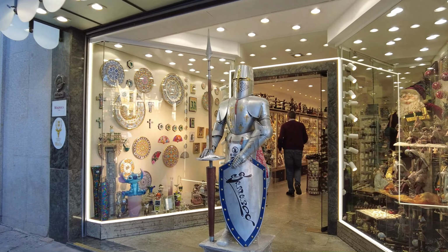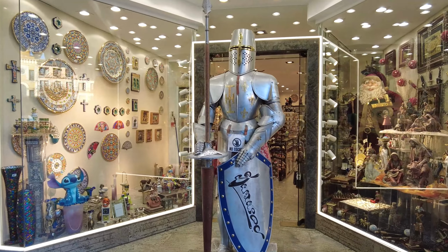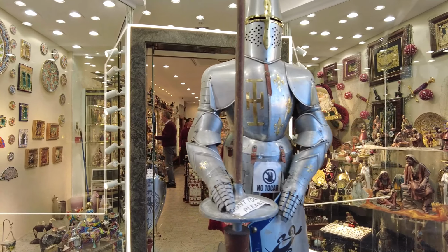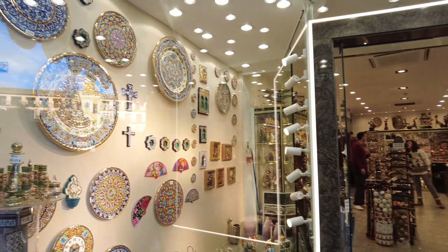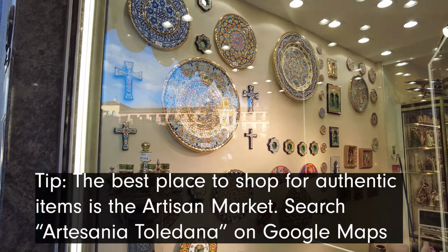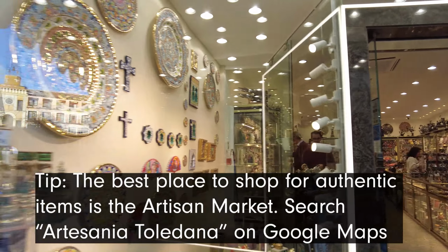Okay, so on this street it's almost like a little promenade where you're gonna see lots of souvenir shops. And you're gonna kind of see the shops sell a majority of the same things. So here you have lots of beautiful artwork unique to Toledo.